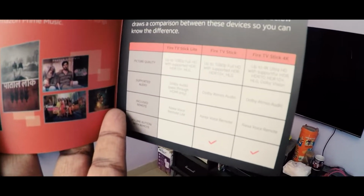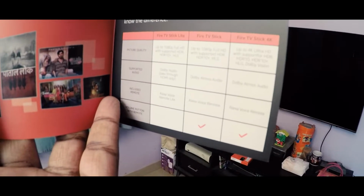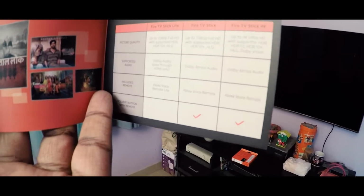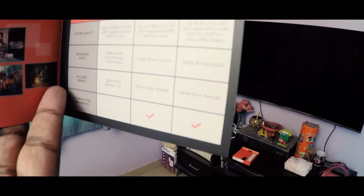And also the plus point of this is it supports HDR, HDR10 Plus and HLG. This is really great because HDR content is on the grow. And if you have an HDR supported device, I think this device can make it more lively. And coming to the 4K, right? It supports 4K, 4K Ultra HD and all the HDR formats.